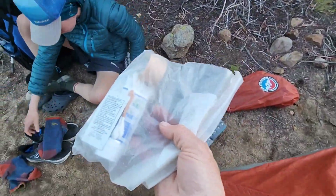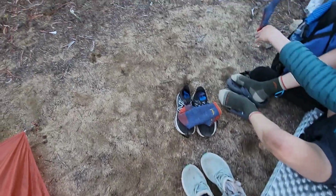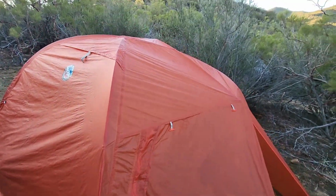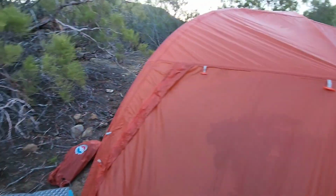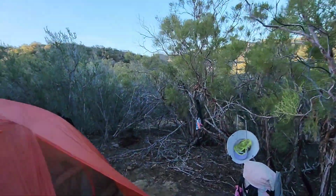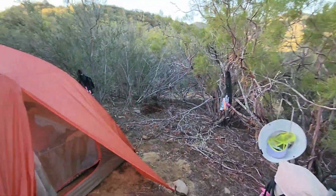I've got tape and blister stuff here. So before we put our dirty, gross socks back on, we tend to any foot issues. And then once everybody's out of the tent, we work together to take it down. And it looks like we're going to need to dry it out again. You can see it's a little bit damp and wet still from condensation or what have you. So that's kind of our morning routine here. And we're getting a little bit better at it.